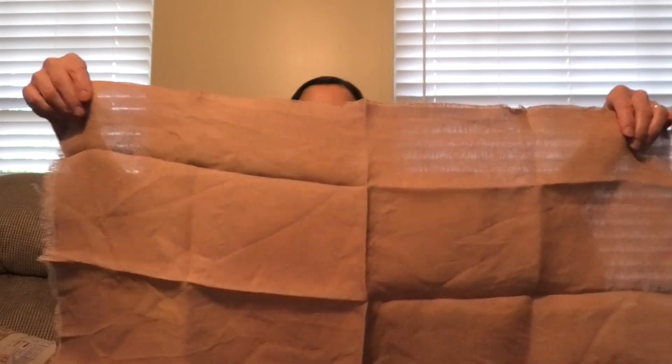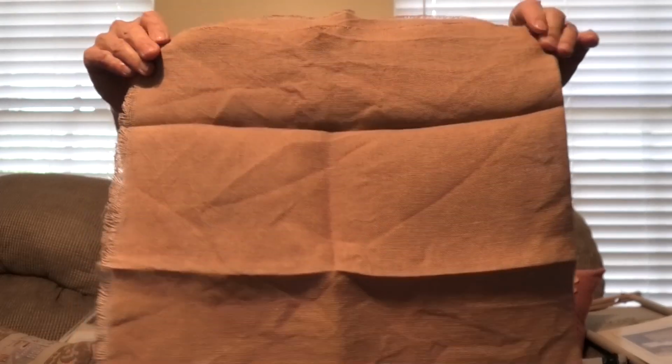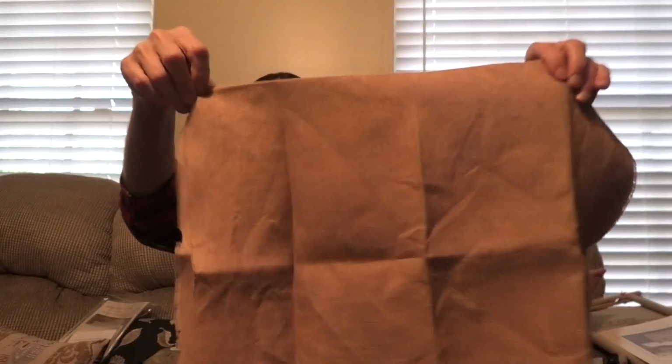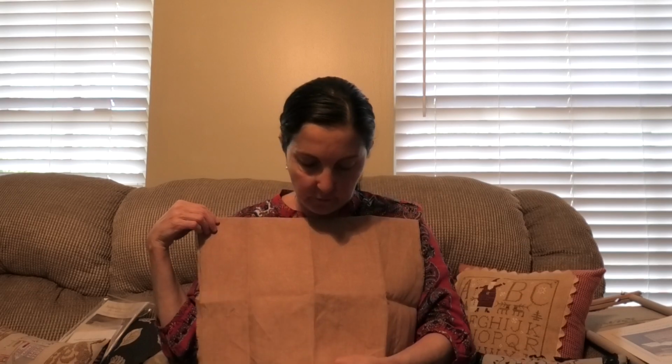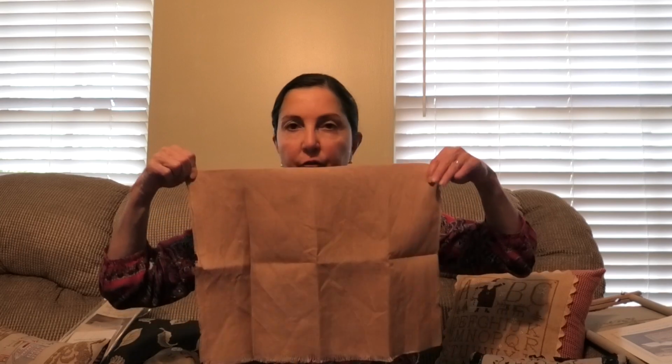Let me show you the roasted pumpkin. Roasted pumpkin. This is a, and it's more of a chocolatey brown color. I was thinking that this might look really good. I don't know. I don't know what I'm going to do with this, but it's a very pretty color. Roasted pumpkin seed.